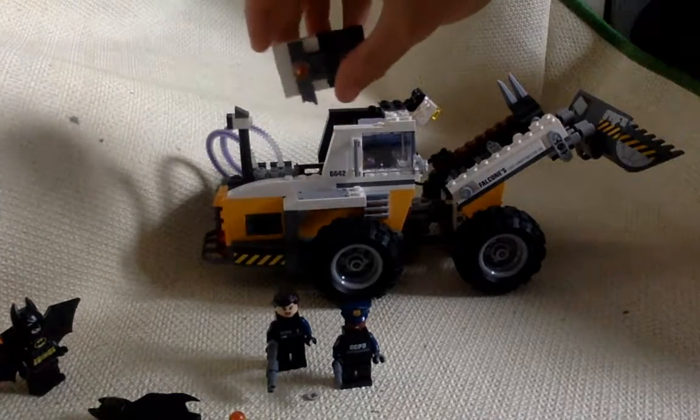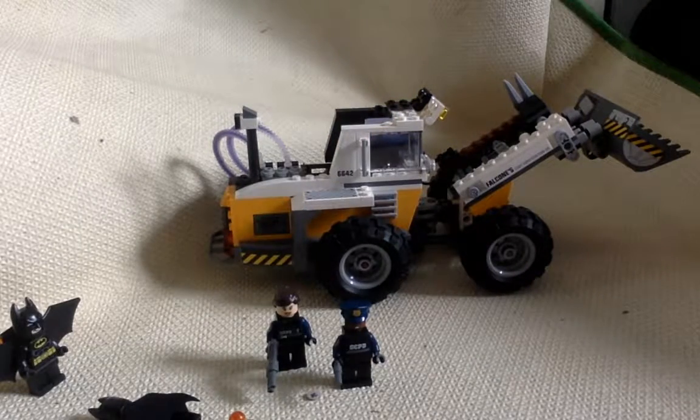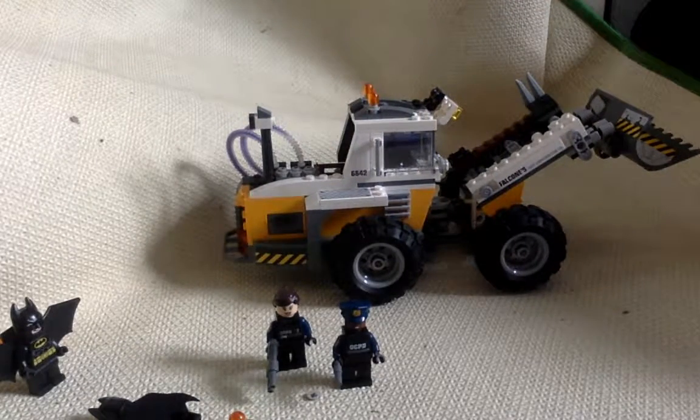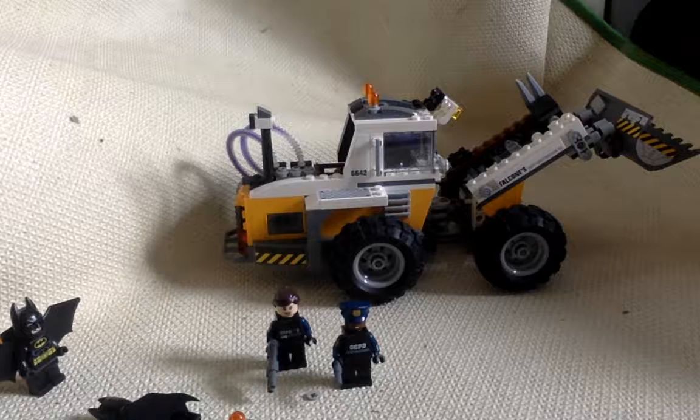So you remove the top to get the figure out. Now this figure is one of my favourite figures I've ever got in my life. One of them anyway, at least. And then I'll get on to the digger because that's the biggest thing. Right. So this Two-Face, Billy Dee Williams played him. In the Batman Forever movie, he was actually supposed to play Two-Face, but was swapped out with Tommy Lee Jones instead. But he finally gets to play Two-Face in this Lego movie, and it's cool to get a figure of him.